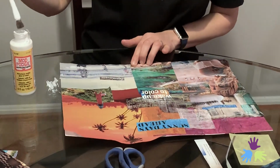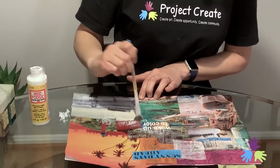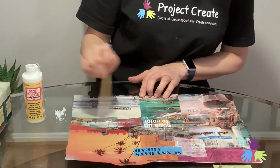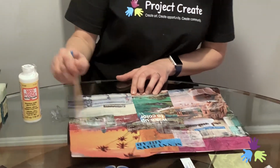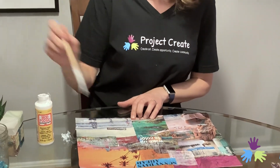And a lot of people are often alarmed that the Mod Podge is a little bit white and they're worried that it's gonna change the color of their paper. Actually, the Mod Podge will dry clear. So that's okay.